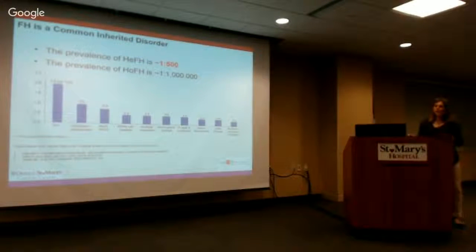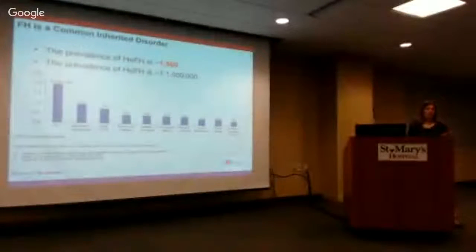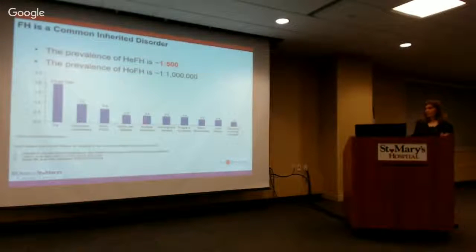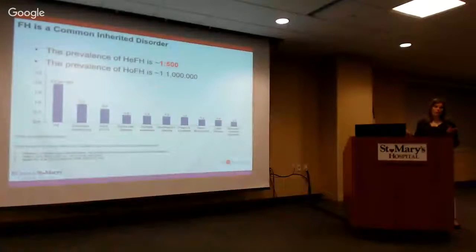This is a very common disorder. 1 in 500 people has heterozygote familial hyperlipidemia. It is the most commonly inherited genetic disorder of metabolism. It's more common than all of these other diseases, even more common than neonatal hypothyroidism, more common than type 1 diabetes. It's very, very common. 1 in 500 are heterozygote for this condition. Now, the homozygote condition is very rare at 1 in a million. I still haven't seen one yet.